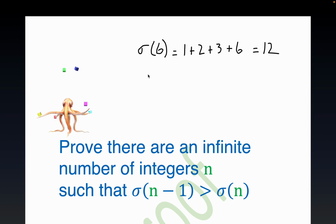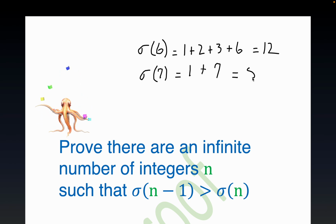Now let's take a look at sigma of 7. 7 is a prime number, and primes are the smallest, if you will, on the sigma side of things because they only have two divisors, namely 1 and 7, which is just the definition of a prime number. So we have this thing that might look odd initially because it proves that sigma is not an increasing function for sure: 6 is a smaller number, but the sum of its divisors is larger.